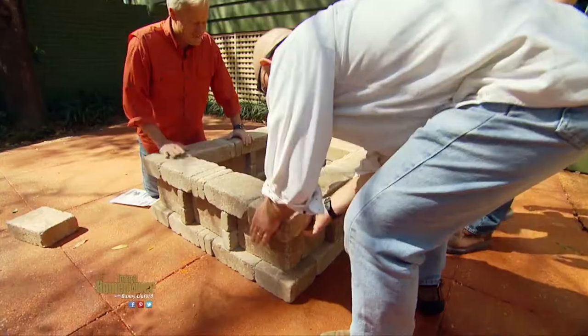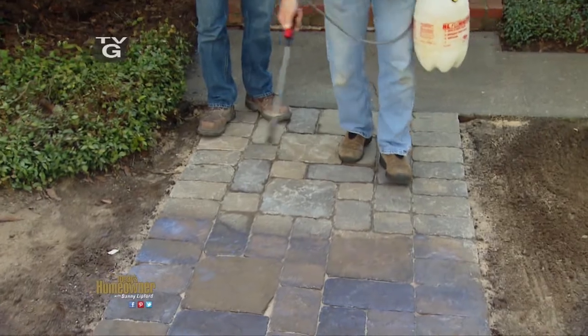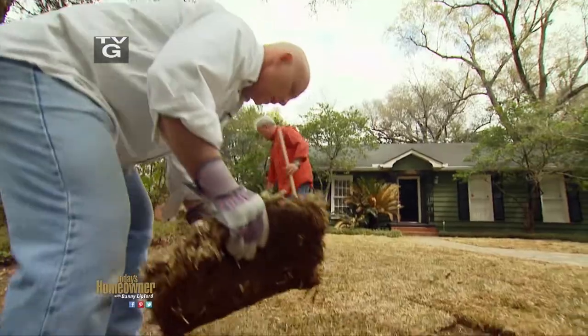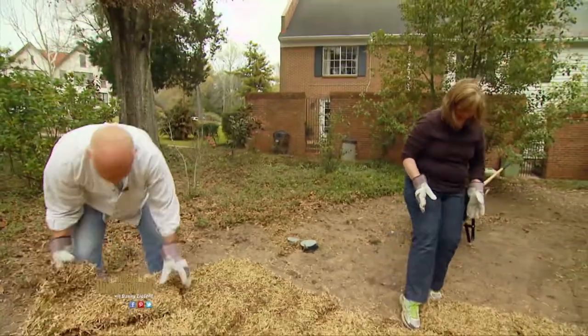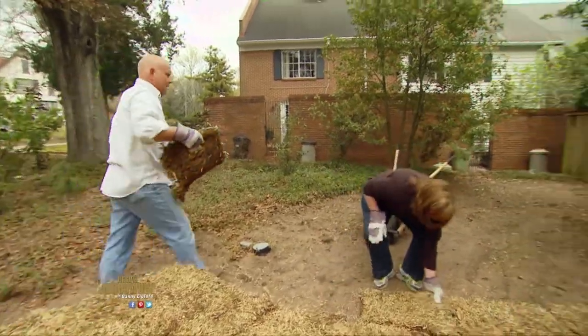This week on Today's Homeowner, we're wrapping up a yard makeover with this family that will truly make the great outdoors great. So isn't this going to be great? Unbelievable. It's going to look really nice.